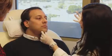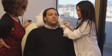So these are all very subtle, and when you look at a patient from different angles, you can actually see where they cast the shadow, and you just fill that shadow. That's the secret. You're being terrific, by the way.